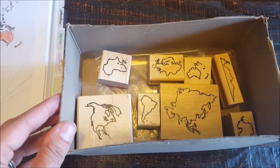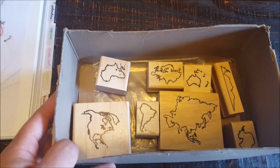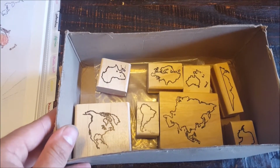I think I got these on eBay, so I apologize, I don't even know what the company was that they're from. But yeah, I'm excited about this. It's always fun to do stamping, the kids like that.